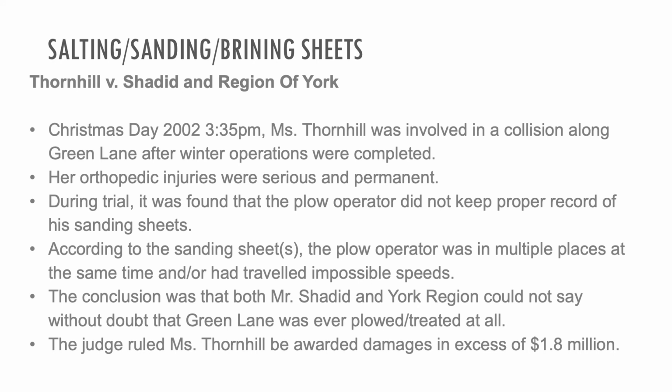This is an example of the importance of having properly completed documentation. On Christmas Day in 2002, at 3:35 p.m., Mrs. Thornhill was involved in a collision along Green Lane after winter operations were completed. Her orthopedic injuries were serious and permanent. During trial, it was found that the plow operator did not keep proper record of his sanding sheets. According to the sanding sheets, the plow operator was in multiple places at the same time and/or had traveled in impossible speeds. The conclusion was that both Mr. Shadid and York Region could not say without a doubt that Green Lane was ever plowed or treated at all. The judge ruled Mrs. Thornhill be awarded damages in excess of $1.8 million.